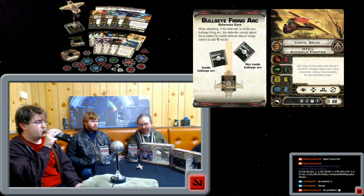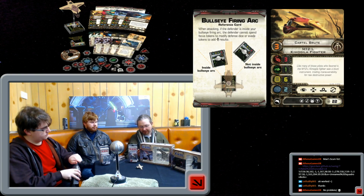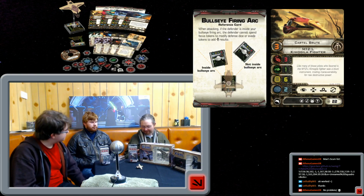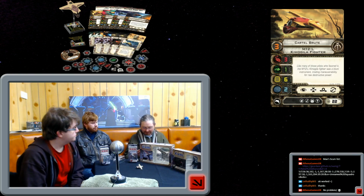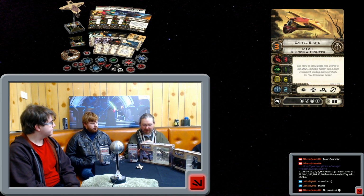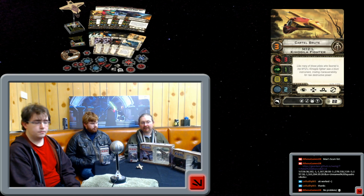B-wings. So starting off our run through the pilots. At pilot skill 3, we've got the Cartel Brute. So that's got the standard stat line, the standard upgrade bar, the standard action bar. Nothing new on here at 22 points. So it's very much in the same points bracket as the B-wing, the Blue Squadron B-wing.